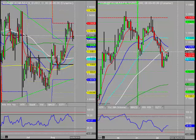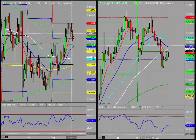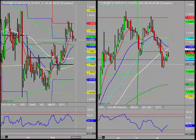So, looking at the euro dollar first, and as you see, yesterday on the daily perspective, from a daily point of view, we've put in a pivot swing pattern with the three candles there, and a break of the lows here would really suggest further downside.